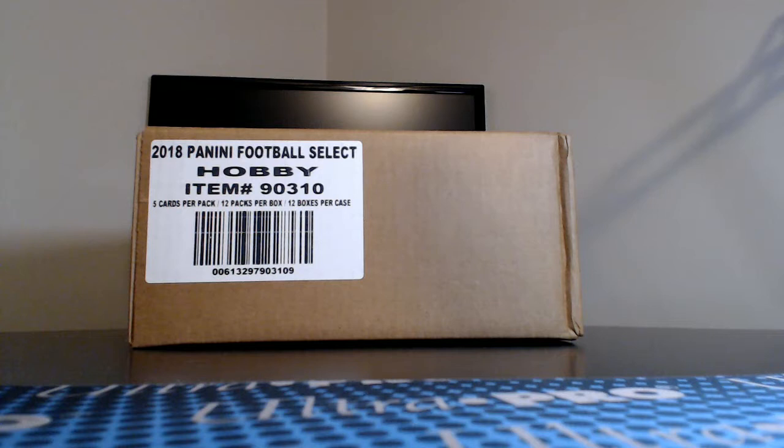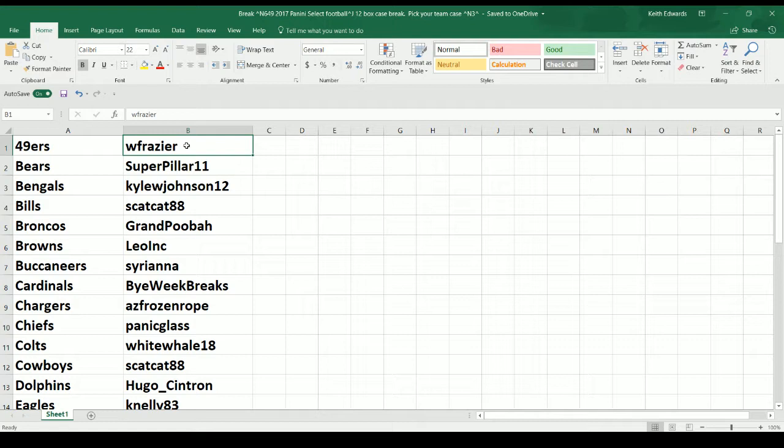The next case is already in the store filling. Last I checked, we're down to 28 teams. W. Frazier, William, first time in the break. Thanks for jumping in, bud. You got the 49ers. Super Bowl R11, Miss Jackie with the Bears. Kyle W. Johnson, 12, my boy Kyle with the Bengals. Thanks for jumping in, Kyle.